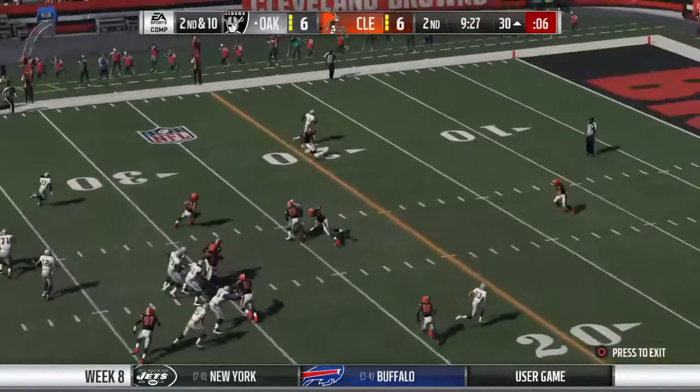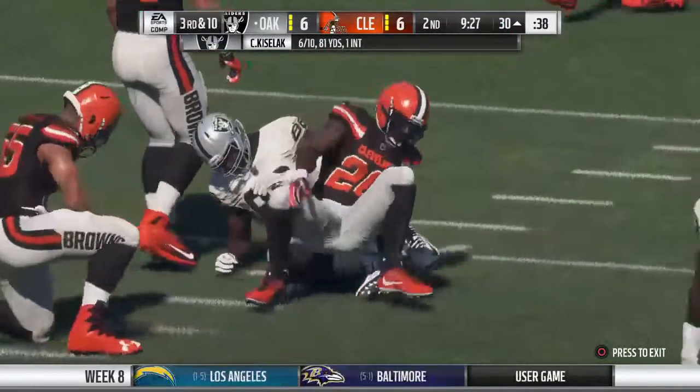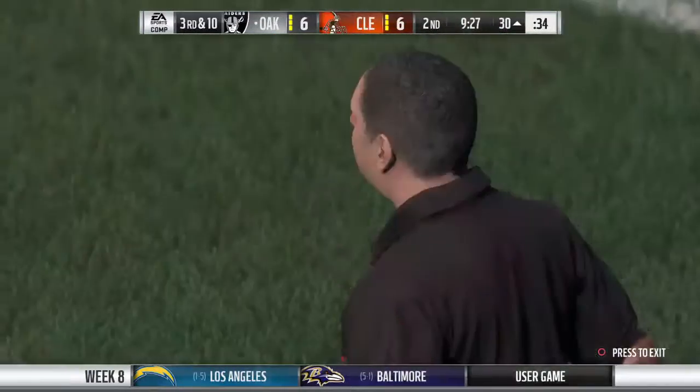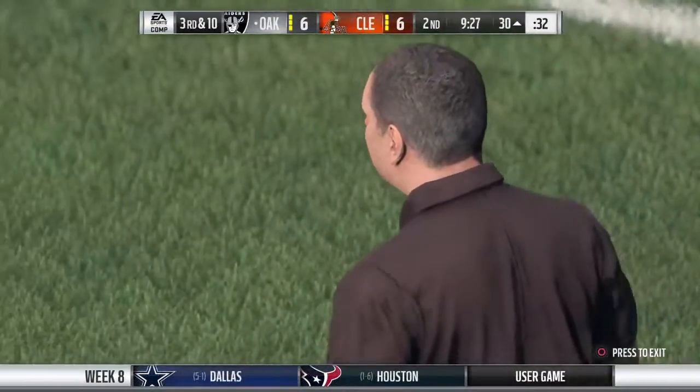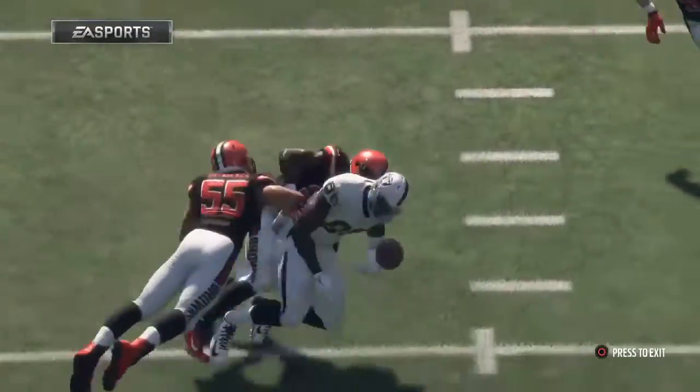Now he'll look to throw here on 2nd and 10. And the hit jarred it loose. It's incomplete. You get a tight end like this, and you know he's used to dishing out punishment. But here, he's one that has to absorb the contact. And as a result, unable to hold on to the football.